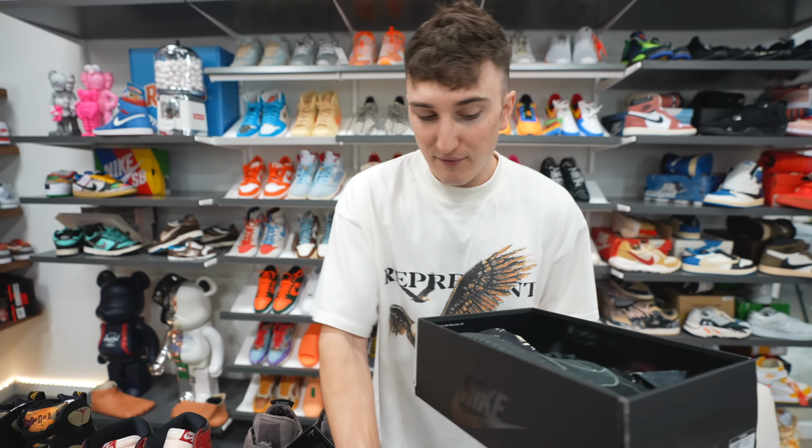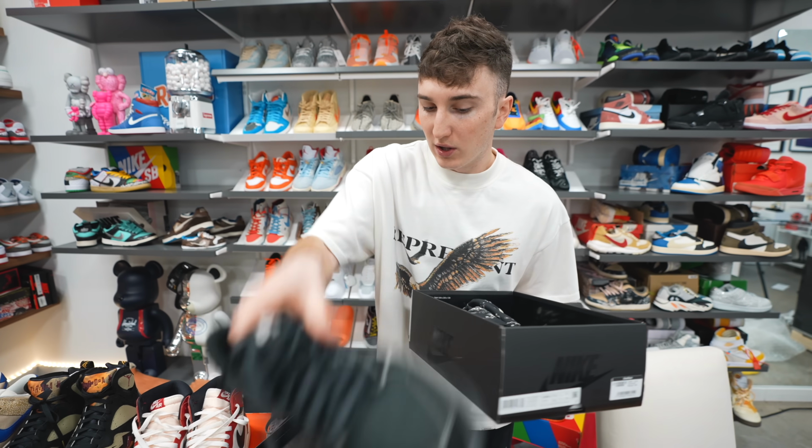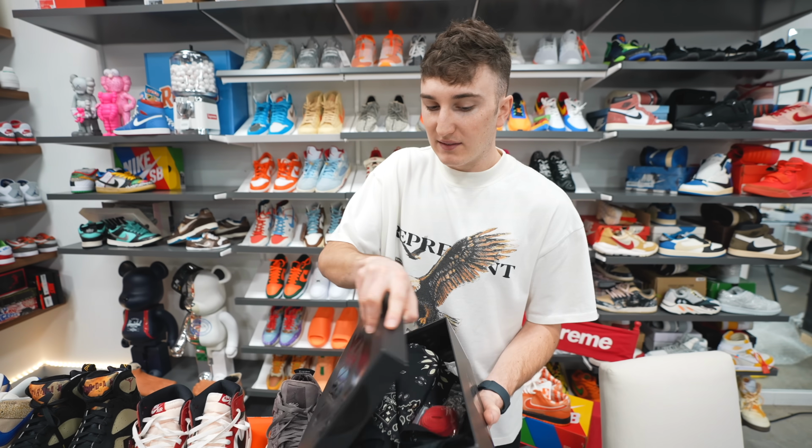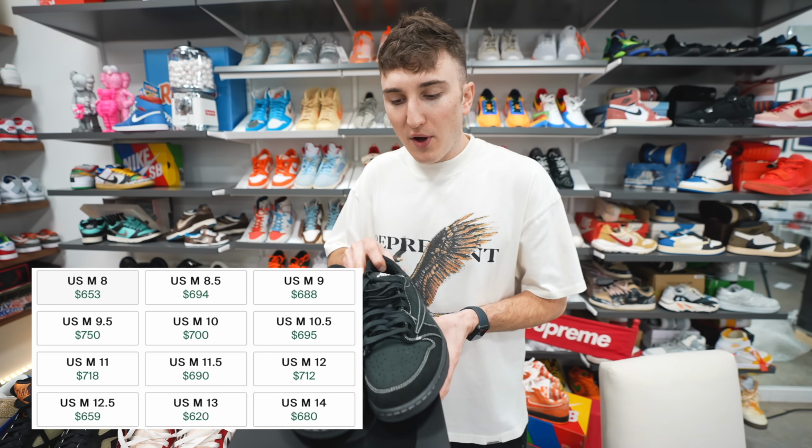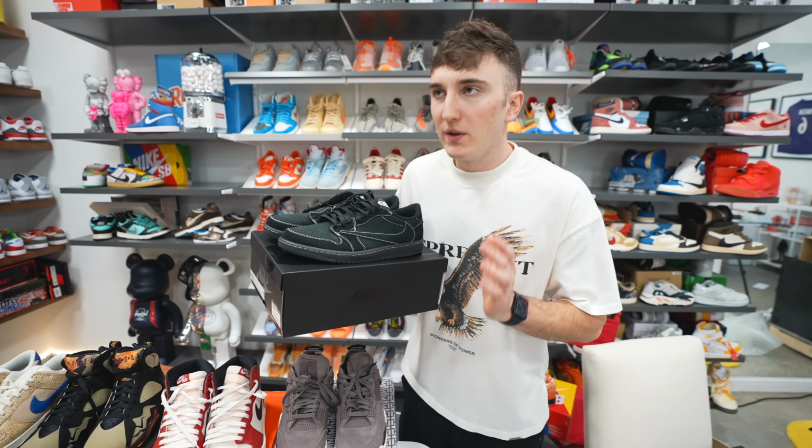So of all the Travis Scott Jordan 1 lows, this is the lowest price release, and I think I know why. These are going for about 700 bucks right now. Well, I thought these would do a little bit better. I kind of knew this was coming, actually.